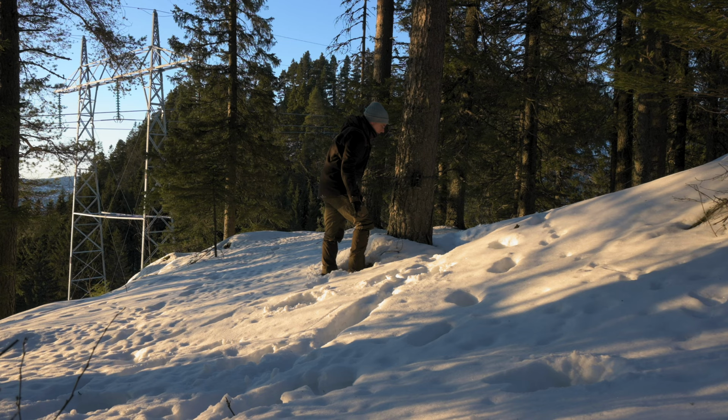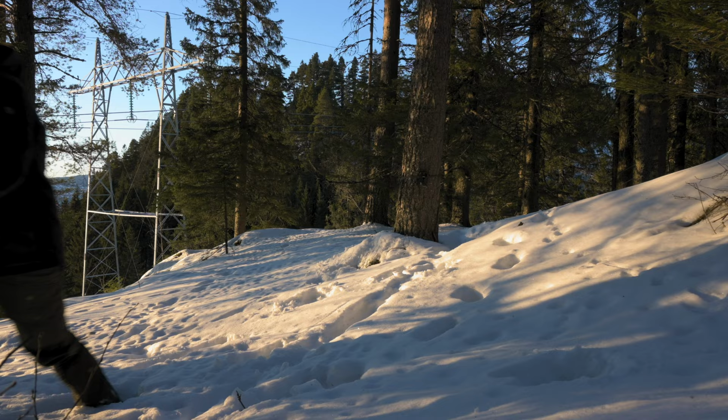So there is some activity here, and I've also seen a white-tailed eagle just a few days ago. Must have been after that carcass. So really interesting location. Now let's get out of here.